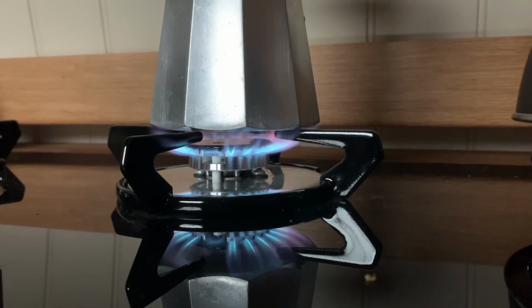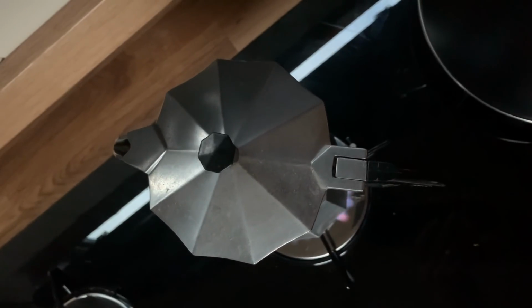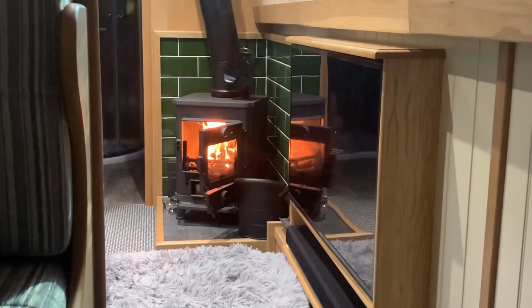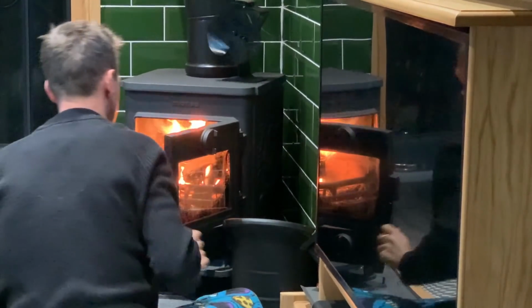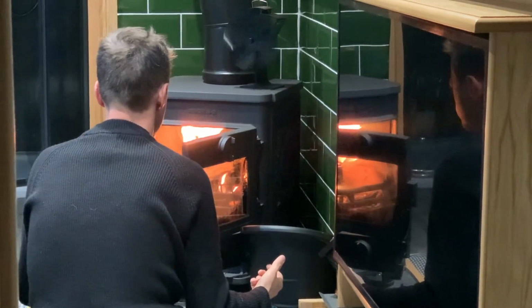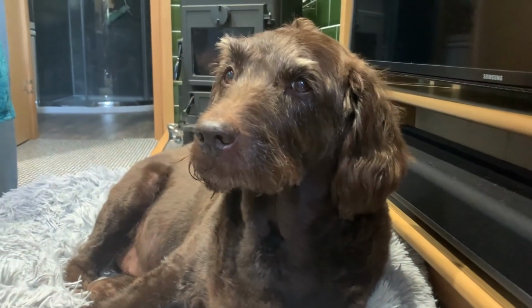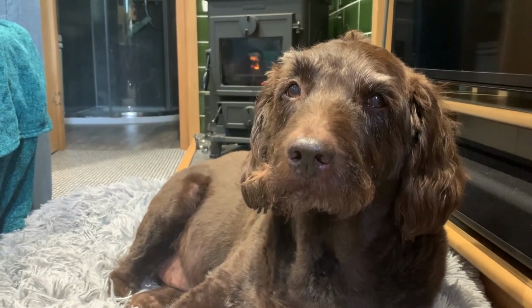We got our stovetop coffee percolator on and settled down for a relaxing evening. We had a solid fuel fire at our last house before we sold it. We really missed it when we lived in the other house for a few months, and there's something really cosy about having it lit on the boat. In fact, as most boaters know, it gets so warm you've got to open a couple of windows.